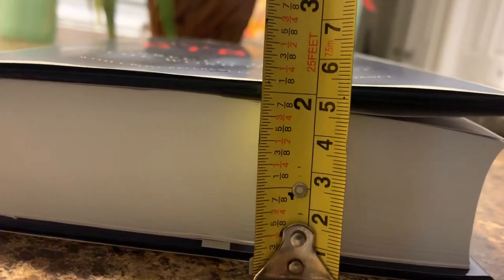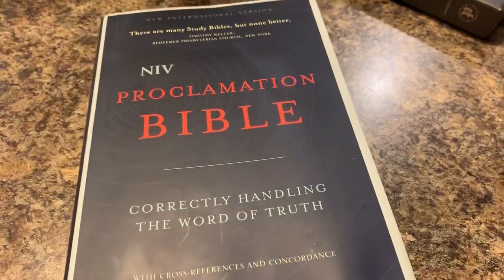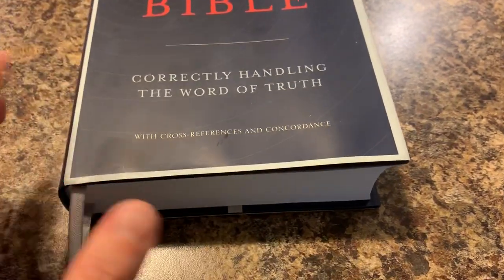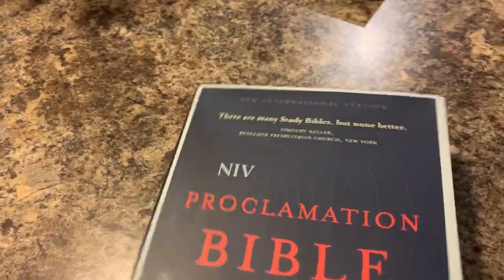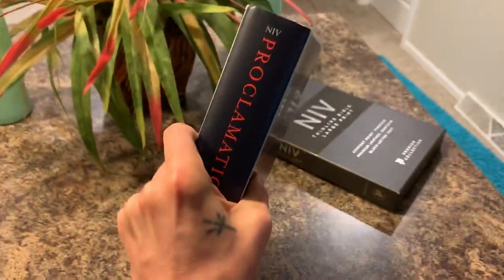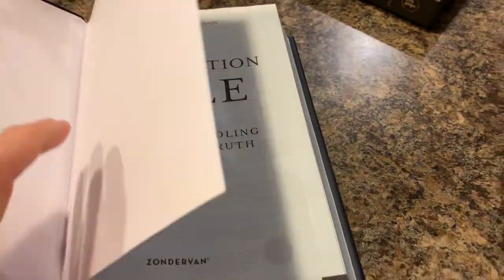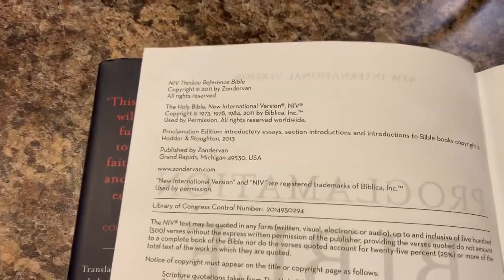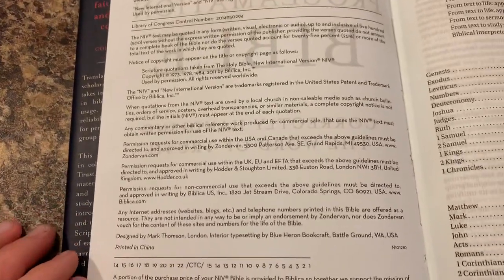I believe it says 1 7/8 on the website, which is actually true if you have it compressed to where it is, but if you just let it flow where it wants to go, it kind of opens up to right around 2 inches. Not heavy at all. Again, it's very portable. It wouldn't be a horrible Bible to take to church. It does contain a lot of information, especially in the beginning. I'll give you a shot of the copyright page here, in case you want to pause that. Some people are interested in these things.